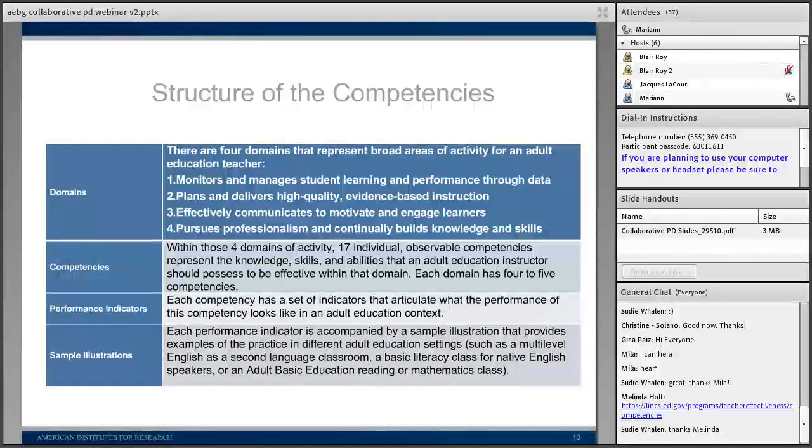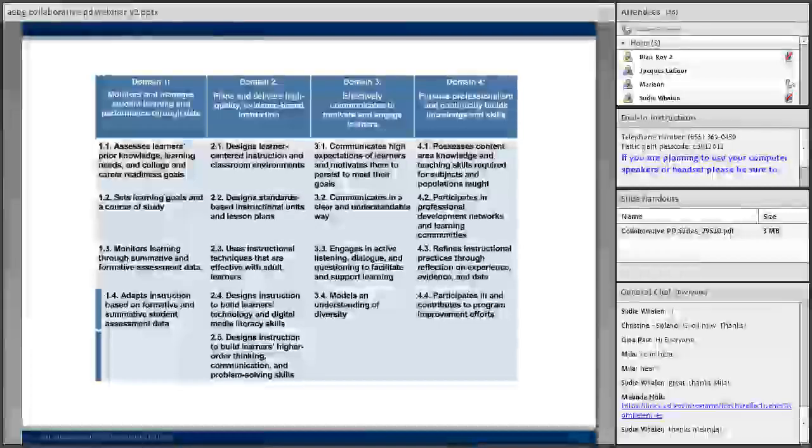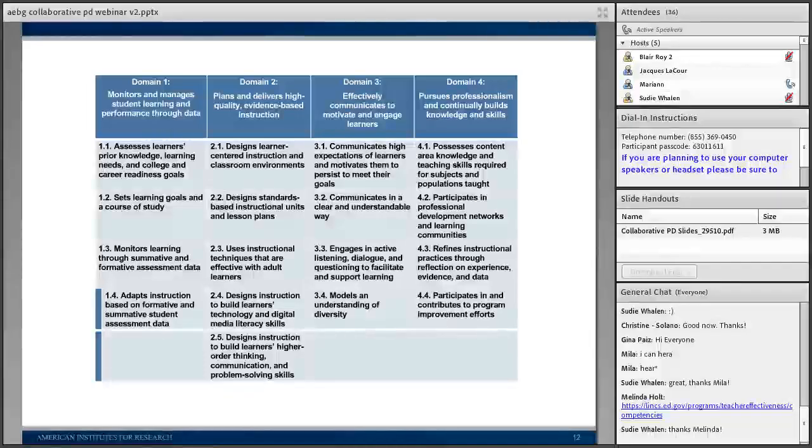We had a panel of expert teachers who helped us create the sample illustrations for the competencies. This will be on the website that Melinda is sending you to. There is a sort of interactive graphic for the competencies. It's the same thing I just went over: the 17 competencies associated with each of the 4 domains. You'll see domain 1 has 4. Domain 2, plan and deliver high-quality evidence-based instruction, which is, I guess, the heart of teacher practice, has 5 competencies, and there's 4 each in domains 3 and 4.